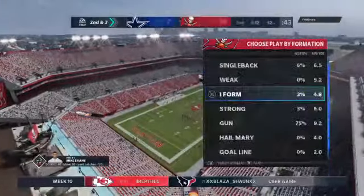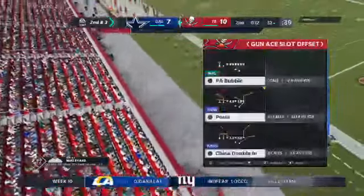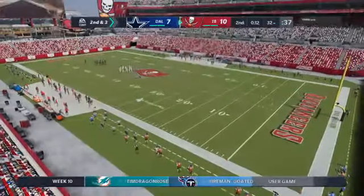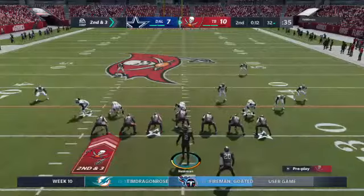A lot of people say it's not even worth trying, but I'm running a draw. I'm running a screen. I'm seeing if something pops. And if it does, that can alter my strategy and potentially get me some points. And if it doesn't work, well, then you just run the clock out and go to the locker room. They'll operate from the 32-yard line here, 2nd and 3.